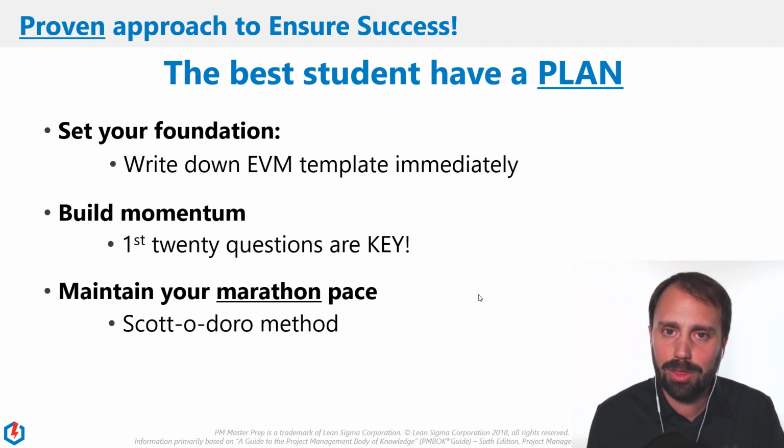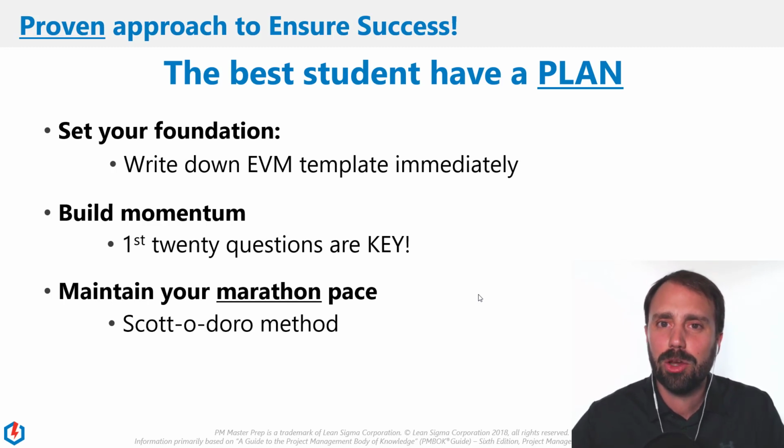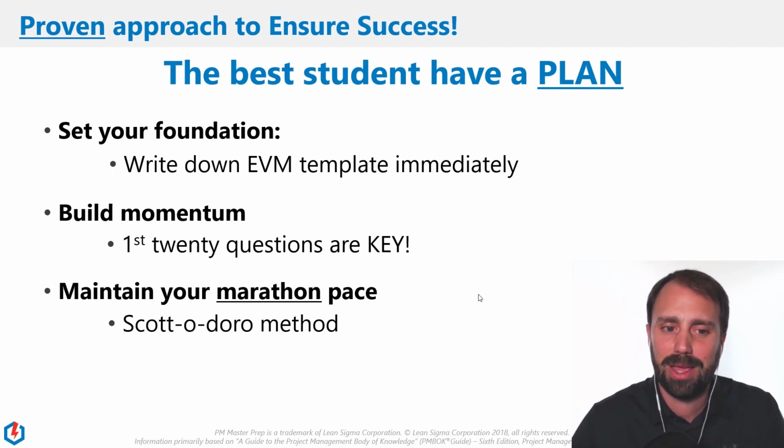So you want to be 1/8 through, 2/8 through, a quarter through after 2. After 4 of these, you want to be halfway through the questions, plus or minus. You just want to check your progress to see how am I doing against the pace.